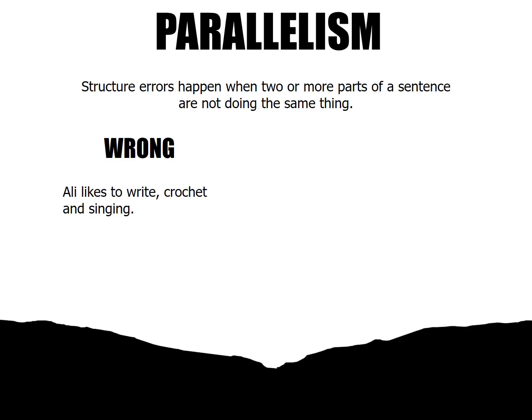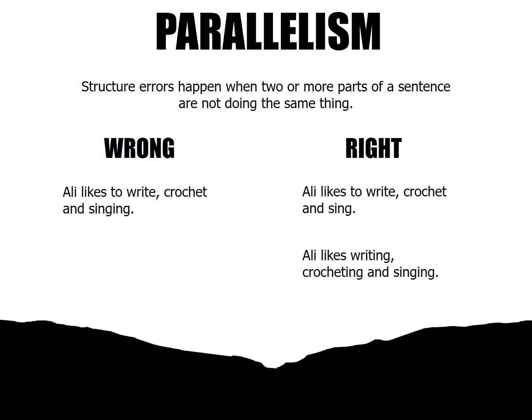You can see what's wrong with that, can't you? See, it's not that hard. The correct way to write that sentence, obviously, is Allie likes to write, crochet, and sing. Or Allie likes writing, crocheting, and singing.